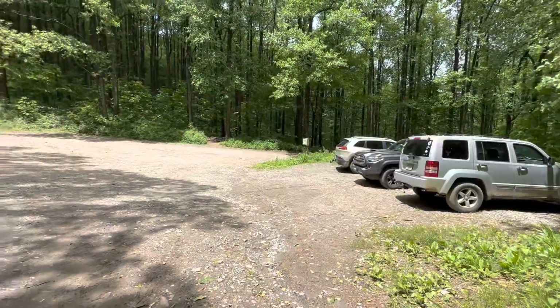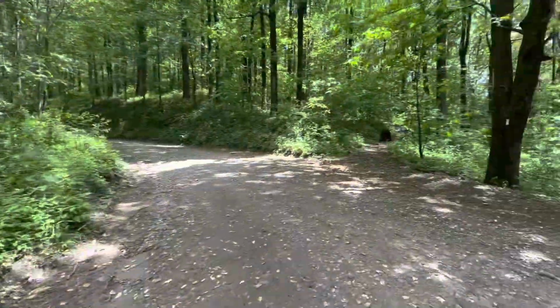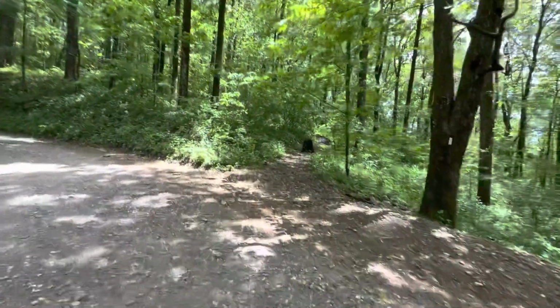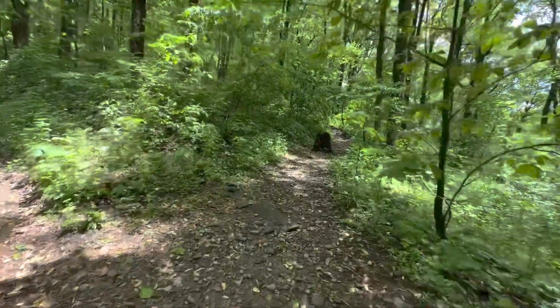Hey everyone, I'm at Hightower Gap and I just got dropped off by Dale, and I'm gonna have to hotfoot it because I'm a little bit later getting on trail than I thought.